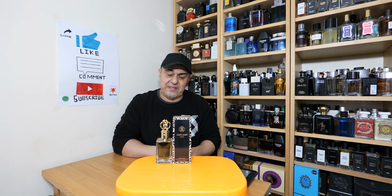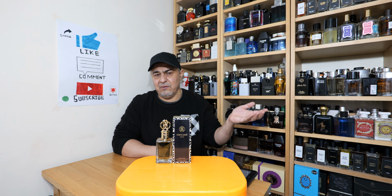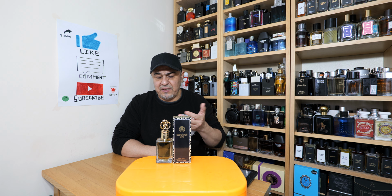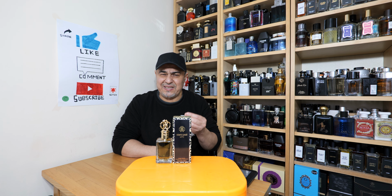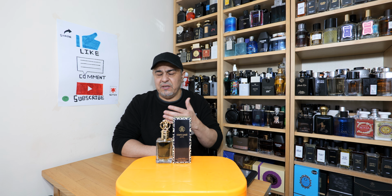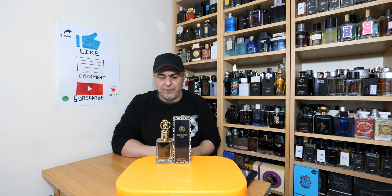In terms of the season, this is one of those all-year-rounders. You can use it in summer, in winter, in autumn, any time. It's very, very friendly all year round. In terms of gender, as I said, there's a hint of masculinity in here, but not too much, because of those florals and the violet and the powderiness of it. Anybody can wear it, ladies and men, no problem.